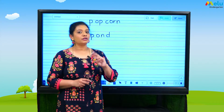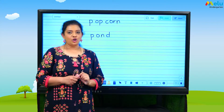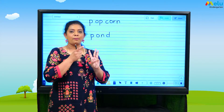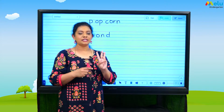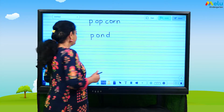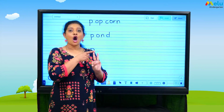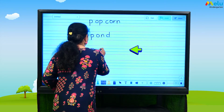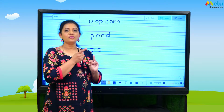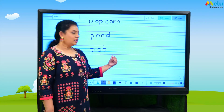Now let us move on to the third word, that is pot. Pot. This is also a short word and we need not divide it into any syllables. We just need to identify the sounds. Pa, a, t. Pot. Yes. So let us write the first sound, that is P. Which letter sounds P? It is P. And the second sound is A. O sounds A. Then the last sound is T. T sounds T. So the word has been completed. Pot.